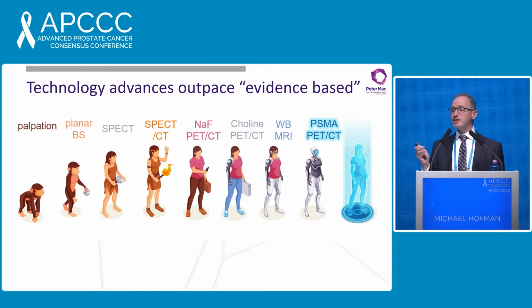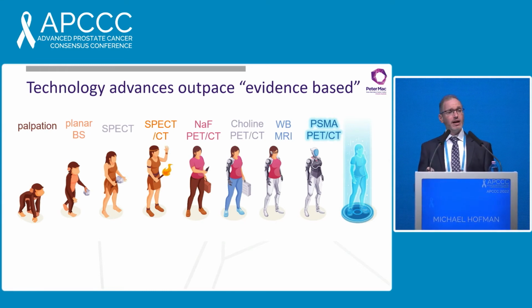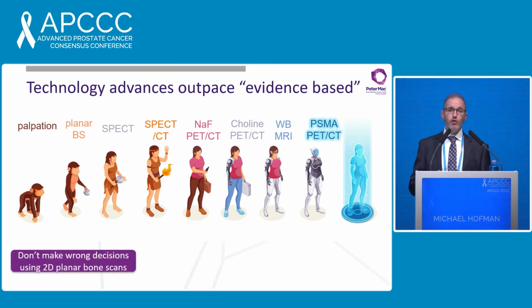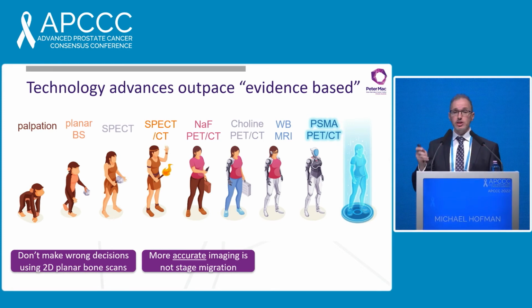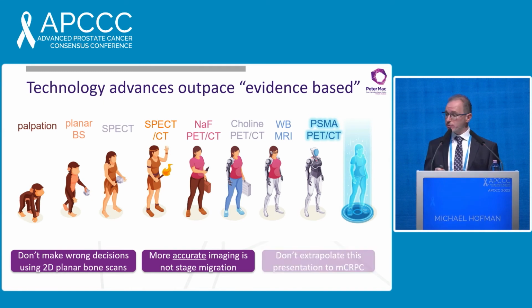Last slide. So really our technology advances outpace our evidence base, but I don't think we want to get caught behind using inferior technology to stage our patients less accurately. To me, it's somewhat implausible that less accurate imaging will better inform patient management and outcomes. We don't want to make wrong decisions using 2D planar bone scans. More accurate imaging is not stage migration. That refers to increased sensitivity, and a lot of this advanced technology is decreasing false positive results.